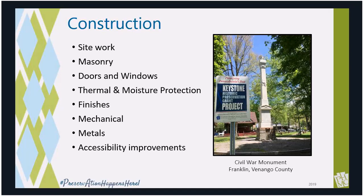But think of the things that you would normally do with a historic building that would be eligible under our program. So it's site work, if you've got to improve water runoff for grade issues, gutters, downspouts, masonry repair, door and window repair or replacement, interior and exterior finish repair, mechanical upgrades, including HVAC systems, metal work if you've got a pressed ceiling that needs to be restored, and we also fund accessibility or ADA compliant improvements in a historic property.